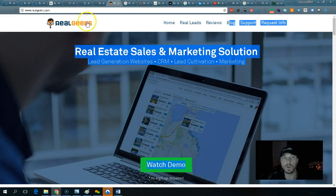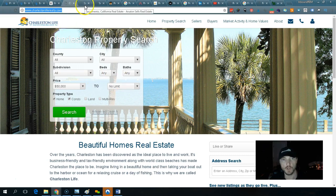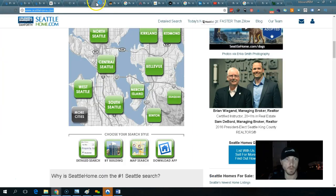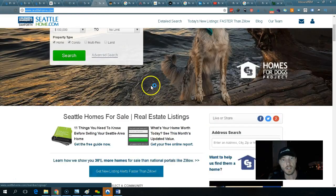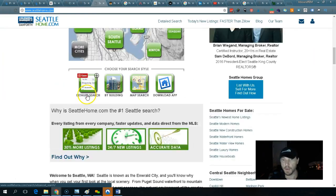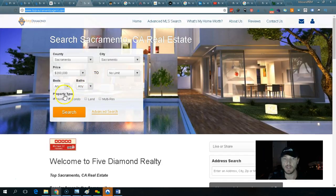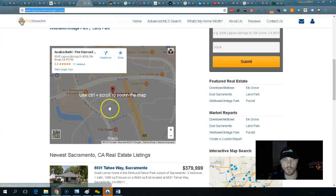Real Geeks makes what is called a template website. A template website looks like this. It just means that if I switch between other Real Geeks sites, and that's what I'm doing right now, they, for the most part, look the same. I'm absolutely certain that there are some ways to add some additions, because guess what? These guys have done it, and I'm sure there's an extra cost to doing that.